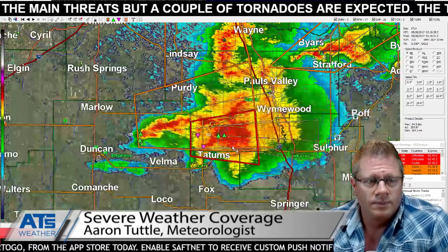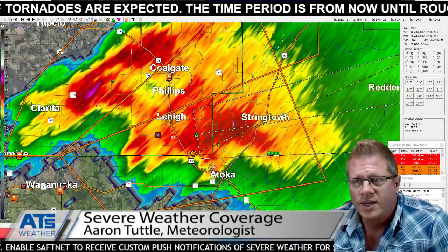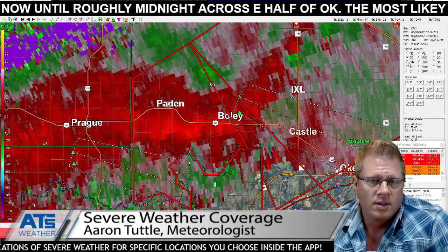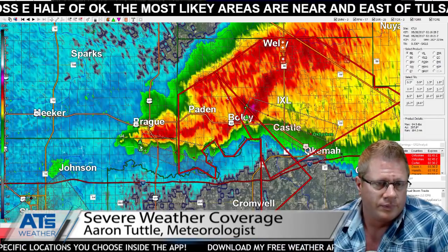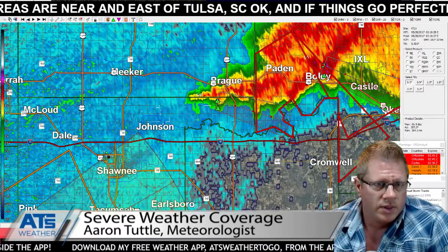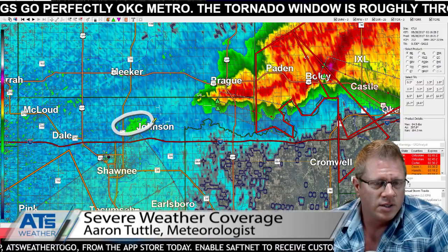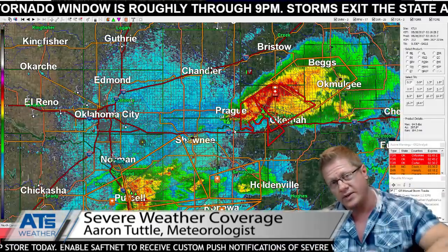Okay. Make sure that none of these others are doing anything important. Still check on this one every now and then. Nope, nothing there. Okay, back up here to this one. Some good hail in Boley, and nothing else. Prague just got some good rain. Let's see what else is happening. Looks like a new shower going up right here over Johnson. Pretty close to Shawnee. See if that turns into something.